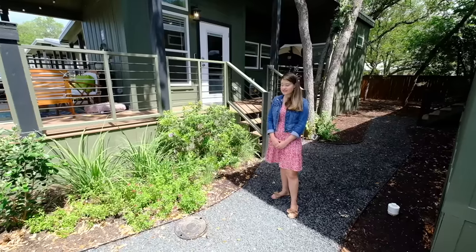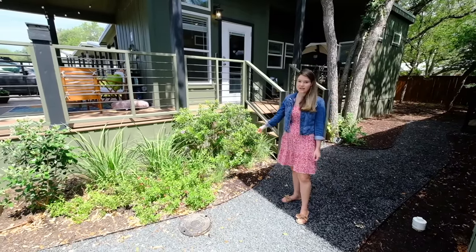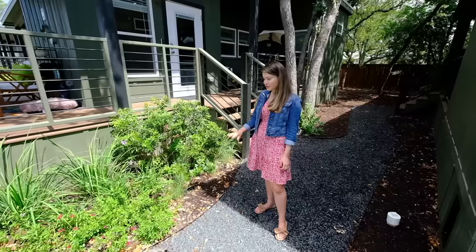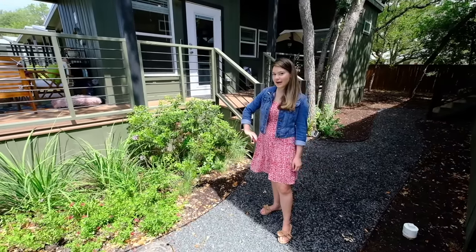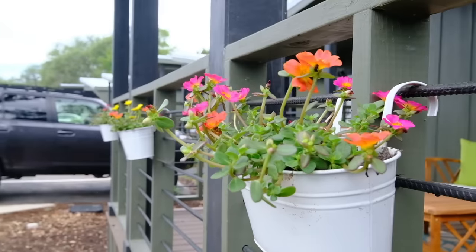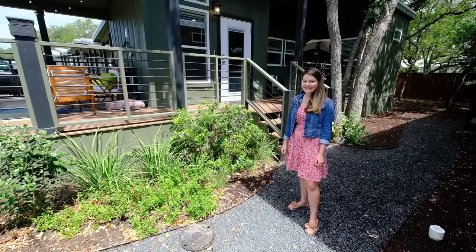And another nice thing about it being a community is they do take care of things like landscaping for you and keep it looking real fresh and nice. I do love that they take care of this, because unfortunately I do not have a green thumb. My gracious mother came and got me some plants just for this. We'll see how long they stay alive.